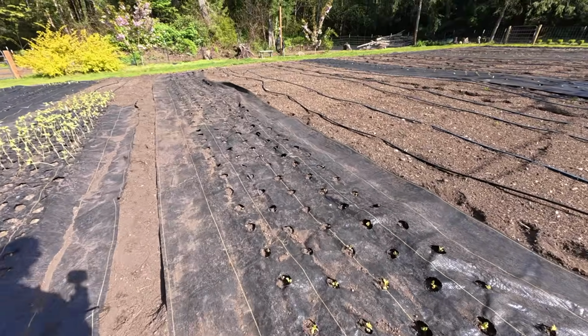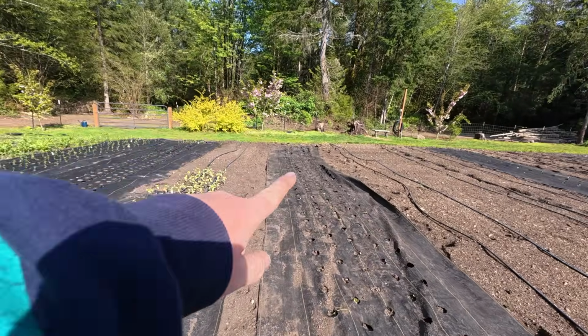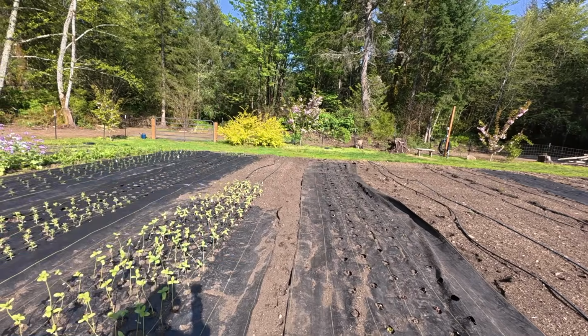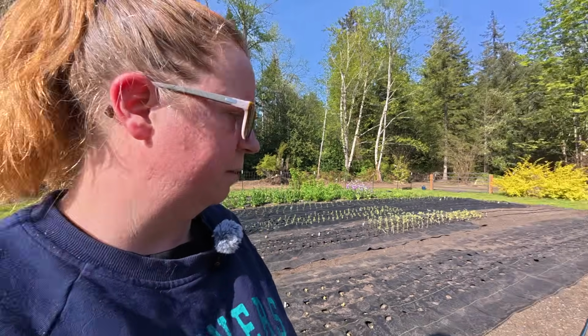This row, we put in a whole bunch of China asters and then finished it off at the end with foxglove. They're all doing pretty good. Everything is surviving. These last few days have been surprisingly warm for our area. It's been right around 70, and in April in the Pacific Northwest in the Seattle area, it's not normal to have 70-degree weather. So all the little seedlings are kind of thirsty.